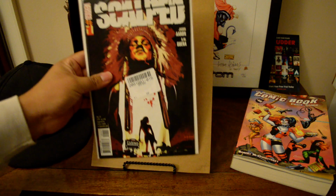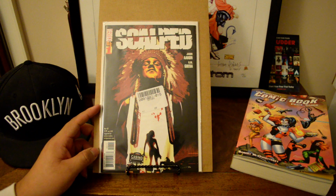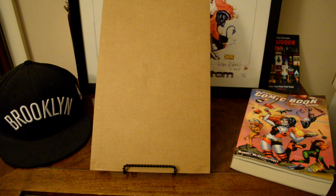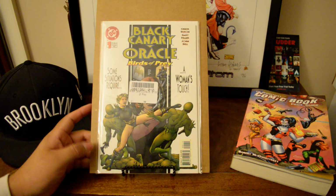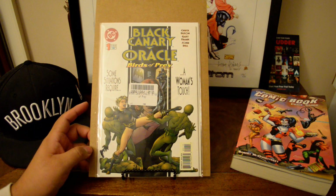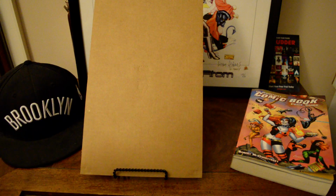Scalped #1. I found this at Second and Charles. I thought this was a 9.8. I don't see any ticks here. So again, I gotta double check these. Nothing wrong with resubmitting. What's this? Black Canary. This is a thick book, so I gotta double check this. I don't see any ticks, so I'll just double check these. But those are my 6 rejects. That's my submission right there.